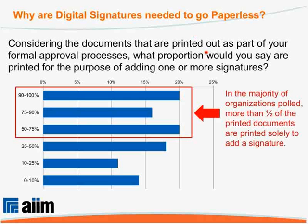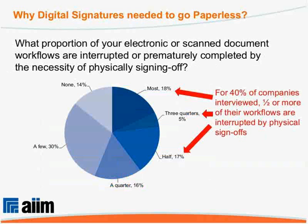You can see in this chart that of the organizations that were polled, the majority, over 50%, estimated that over half of their documents are printed solely for the purpose of adding a signature. So the only reason they're printing over half of their documents is because they need one or more signatures. Why do digital signatures need to go paperless?